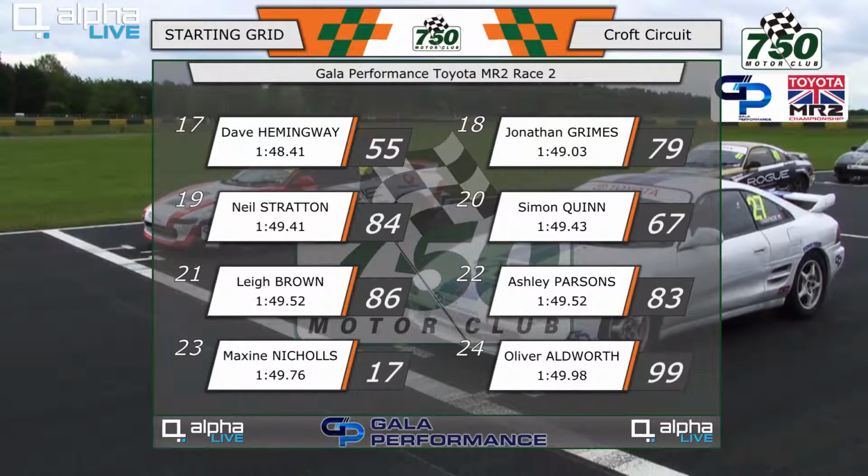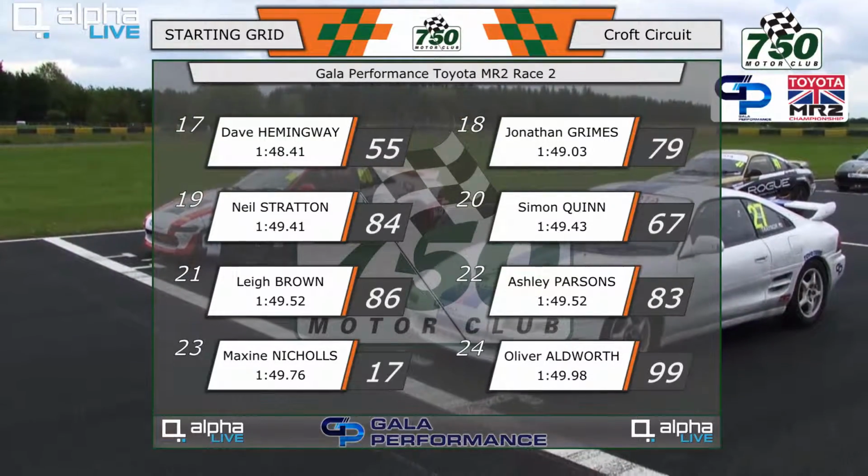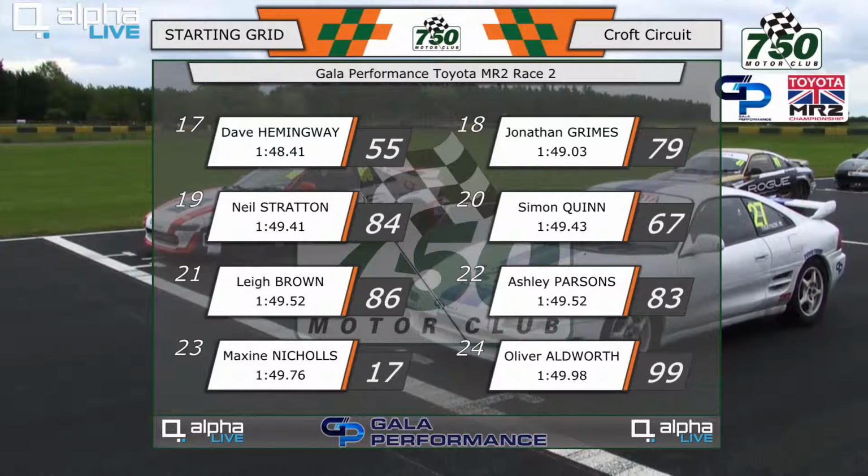Neil Stratton and Simon Quinn on row 10. Lee Brown and Ashley Parsons, row 11. Maxine Nichols and Oliver Aldworth on row 12 of the grid.